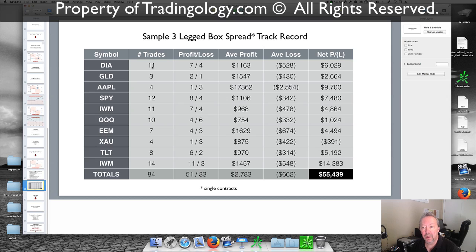Let's take a look at the diamonds first. We did 11 trades over this time period. We've ended up with a profit 7 times, and we've ended up with a loss 4 times. So basically, not quite a 50-50 ratio, right? We still had 4 losses out of the 11 trades that we've done. Now, of the profitable trades, the average profit was $1,163. The average loss for the 4 losses was $528. But we still ended up with a net profit of $6,029 on those 11 trades, even though we lost 4 times, because of the forgiving economics of this particular type of spread.